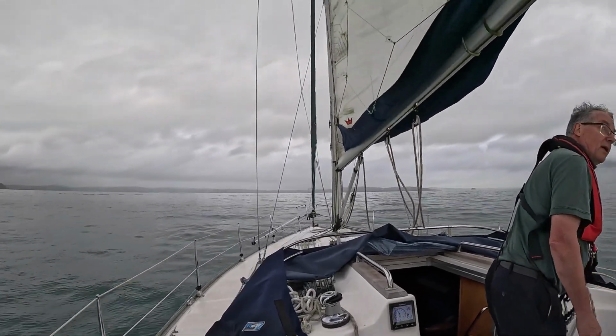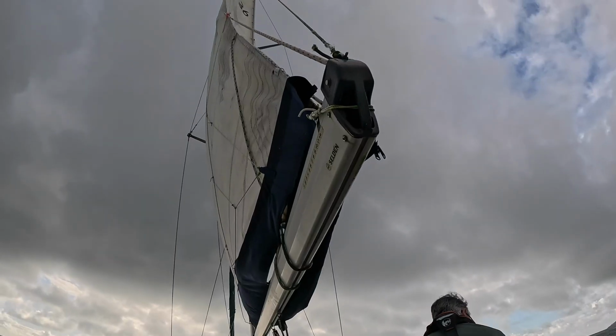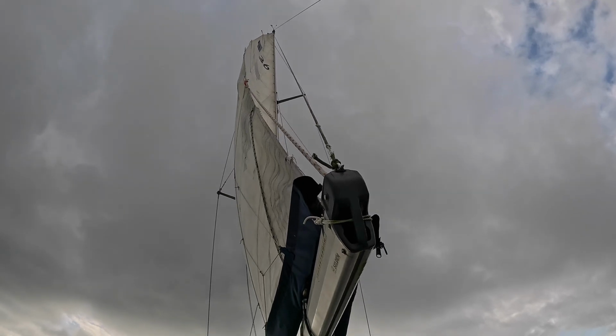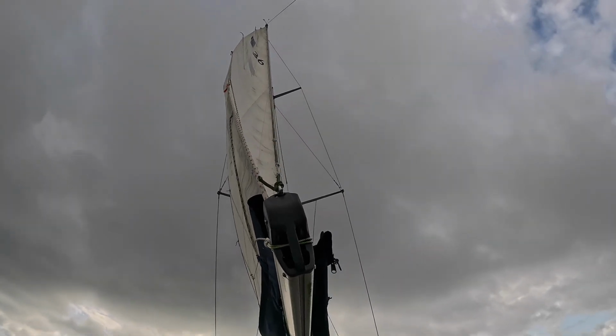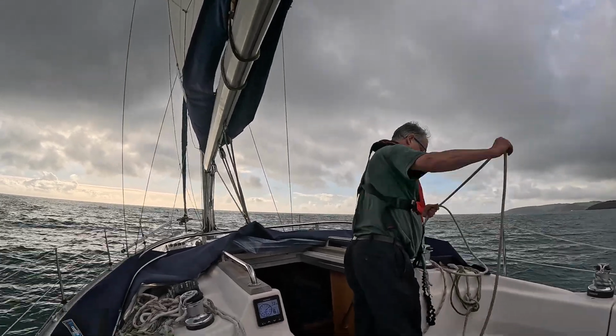Just wind on the beam. Still see the sail started to fill now. So that main sail's now completely up, and we're just slightly offshore again, and we're really filling with wind there, so looking very cool. And then we'll now start working on that jib.